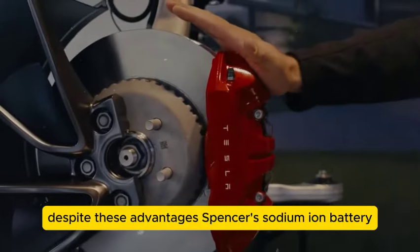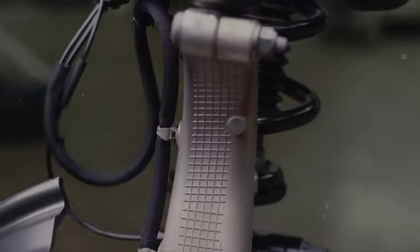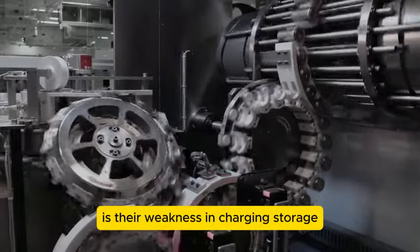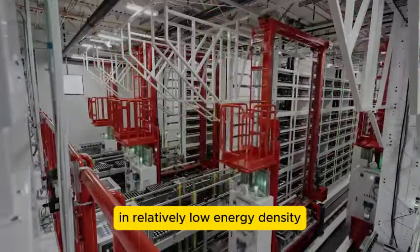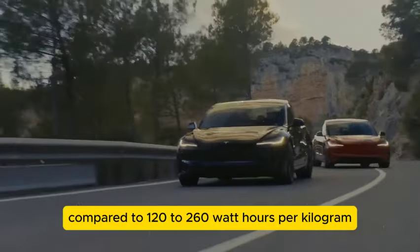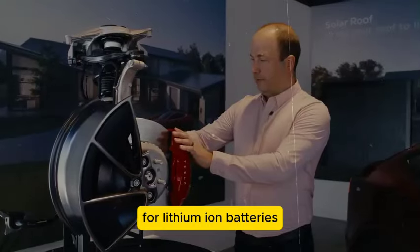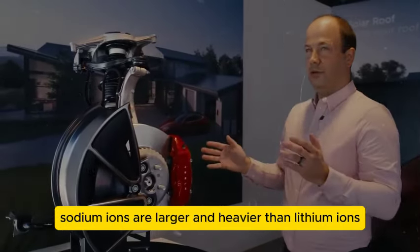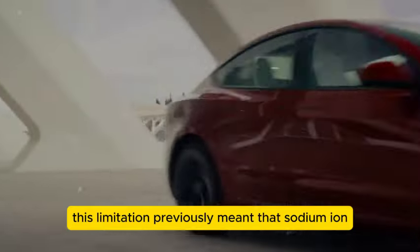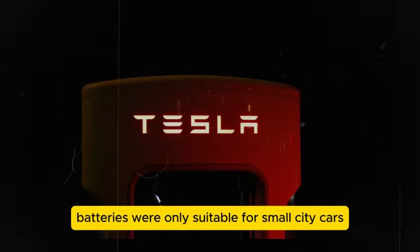Despite these advantages, Spencer's sodium-ion battery still faces challenges in gaining widespread adoption. The main obstacle to making sodium-ion batteries popular in electric vehicles is their weakness in charging storage and relatively low energy density, which is only 75 to 160 watt-hours per kilogram compared to 120 to 260 watt-hours per kilogram for lithium-ion batteries. Sodium ions are larger and heavier than lithium ions, leading to reduced energy storage capacity. This limitation previously meant that sodium-ion batteries were only suitable for small city cars.